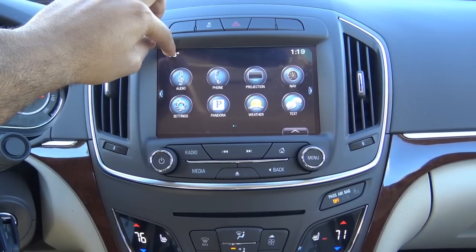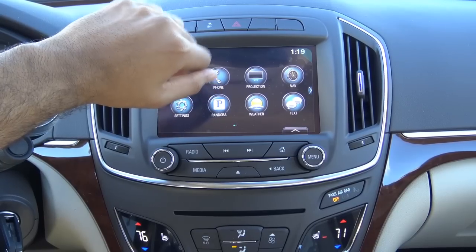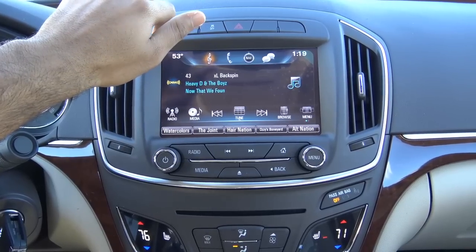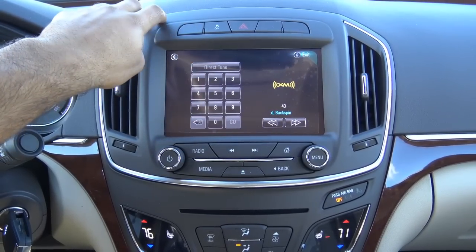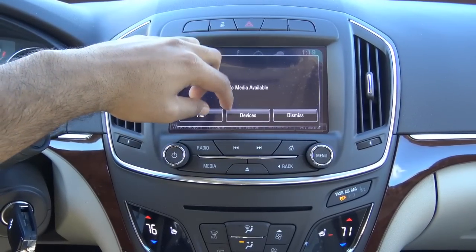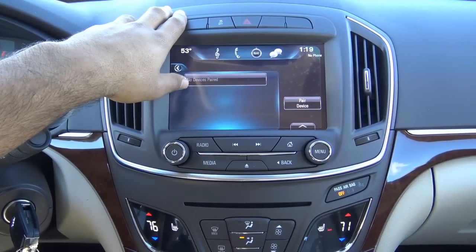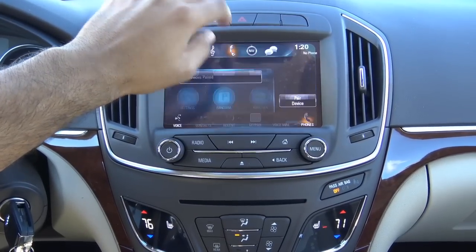Now on the top left corner, you do have your exterior temperature readout. On the upper right hand corner, we do have your digital clock, and you can expect all of your normal audio sources here, AM, FM, as well as XM satellite radio. You also do have a direct tune feature, which is pretty useful. And then your media, you have your devices like your Bluetooth streaming audio, auxiliary input, and your USB port for your external media devices. And then you have your phone.